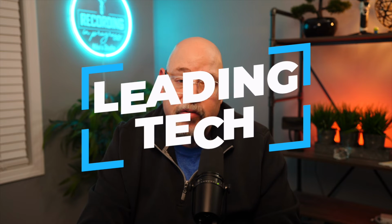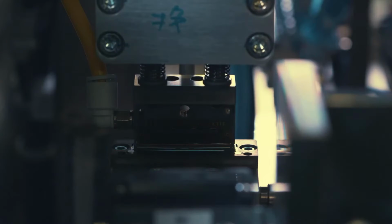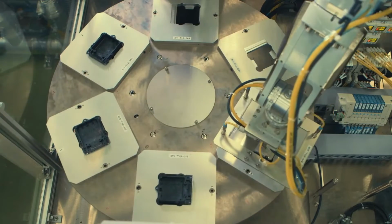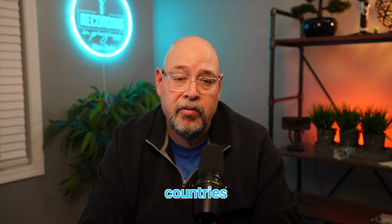Leading tech. Chinese manufacturers often lead in adopting new technologies, giving buyers access to the latest advancements in print technologies. Chinese manufacturers have access to a wide array of components and materials thanks to the country's extensive manufacturing ecosystem. This allows for rapid prototyping and testing, enabling these companies to quickly bring new products to market faster than competitors in other countries might be able to.